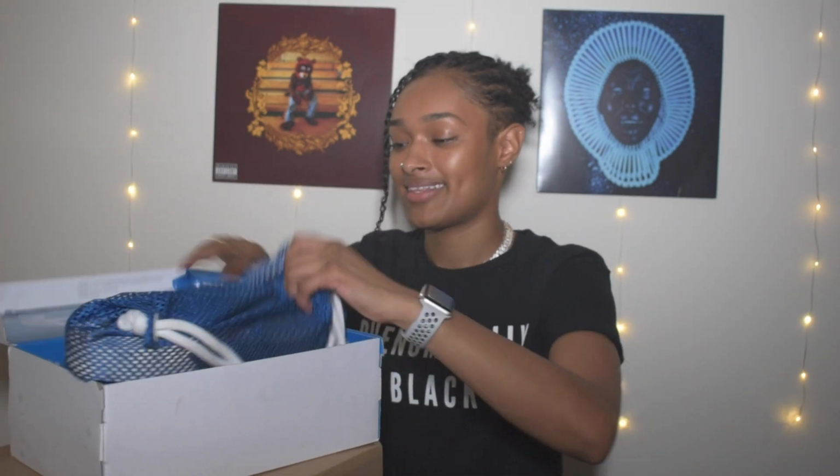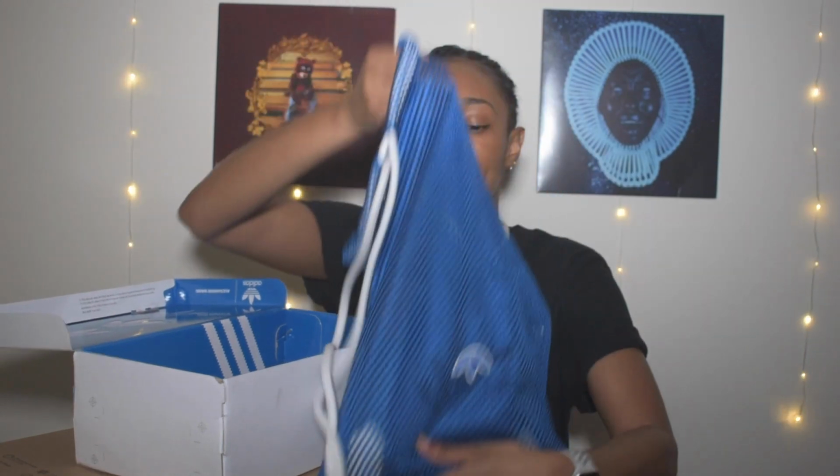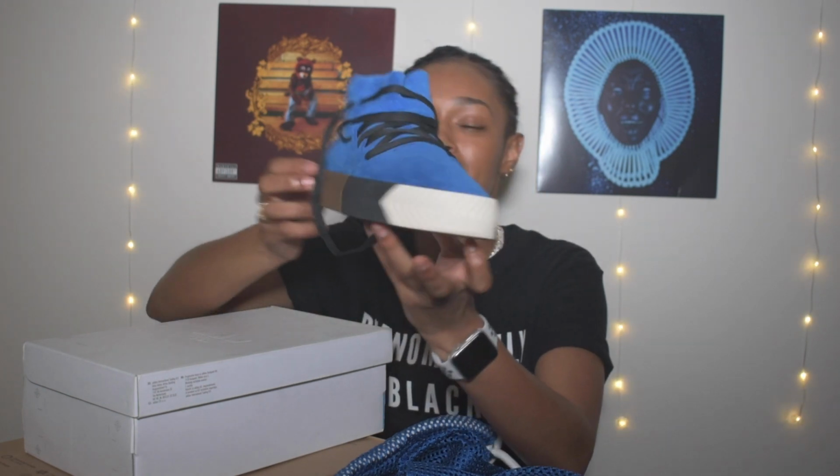Let's see what's inside. Okay. So the shoe came in this really dope 3-stripe life tote. Reusable. Let me give you a good look at this shoe before we start talking about its construction and fit.